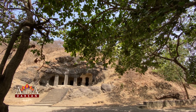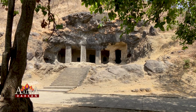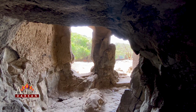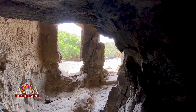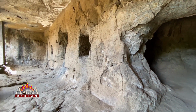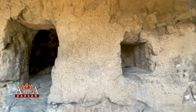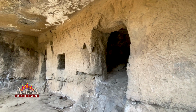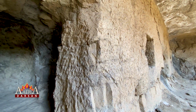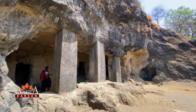Cave 2 is located to the southeast of the Great Cave. It faces east and has a shrine at its northern end. The cave has 4 pillars and is badly damaged. Hindu spiritualistic beliefs and symbology are finally utilized in the overall planning of these caves.